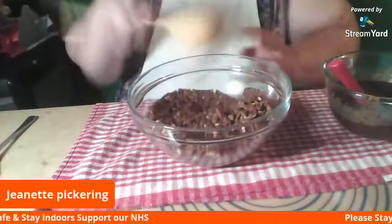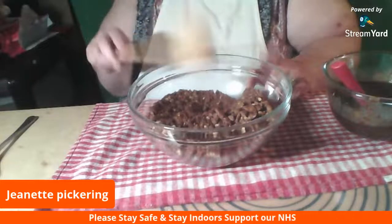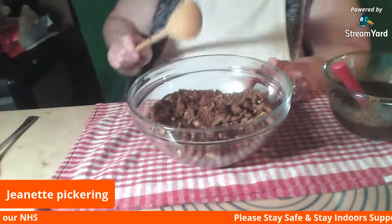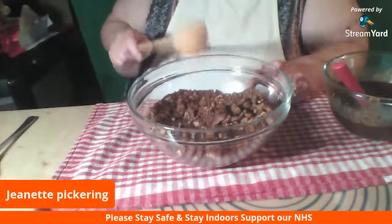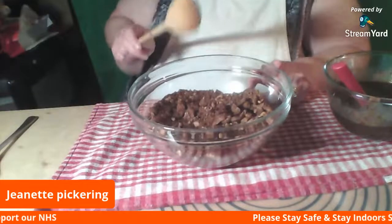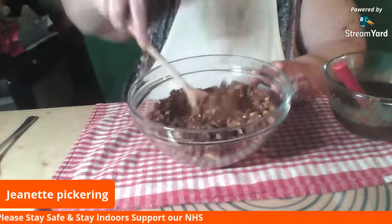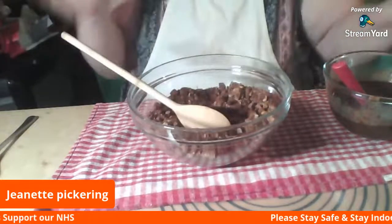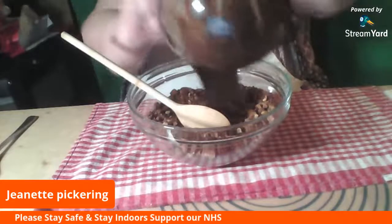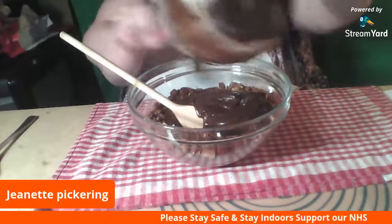So, I'll just show you roughly. In here, Emma, there's 250 grams of digestive biscuits broken up. I've done them in the food processor. 30 grams of desiccated coconut, 2 tablespoons of cocoa powder, and 40 grams of skinless hazelnuts finely chopped. That's all that's in here. So now that basically goes in here. It's as simple as that.